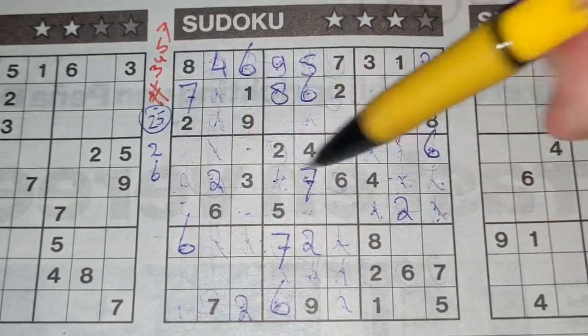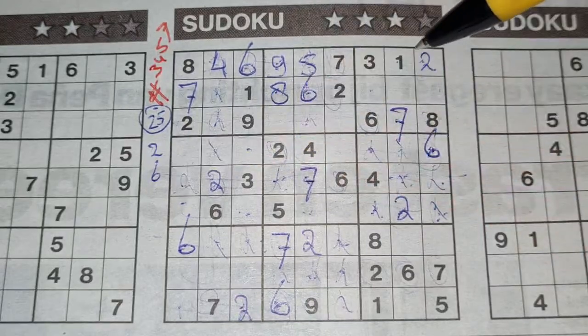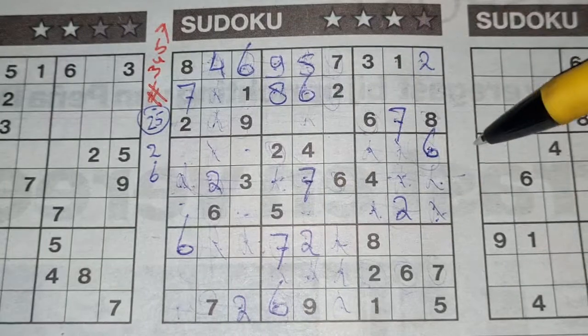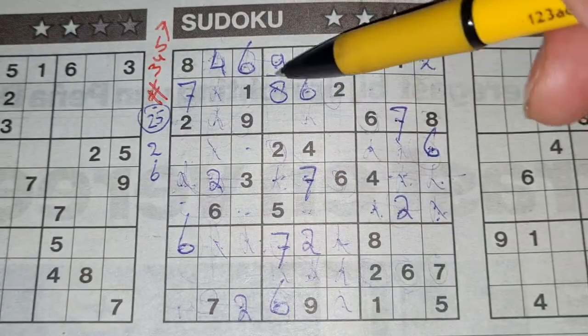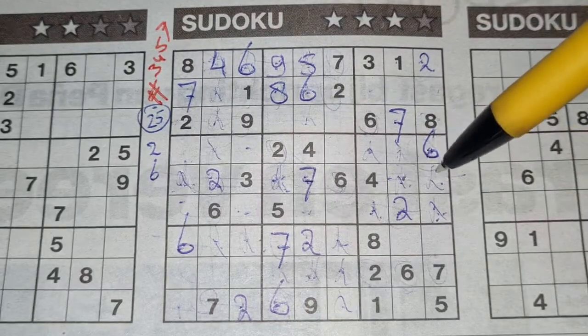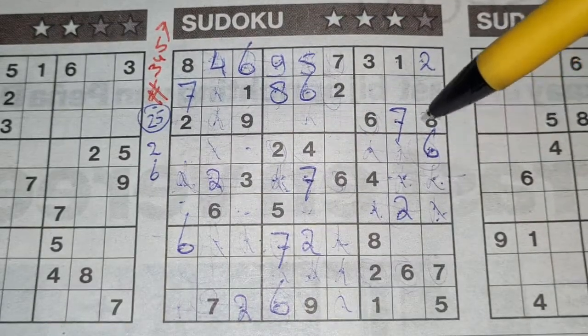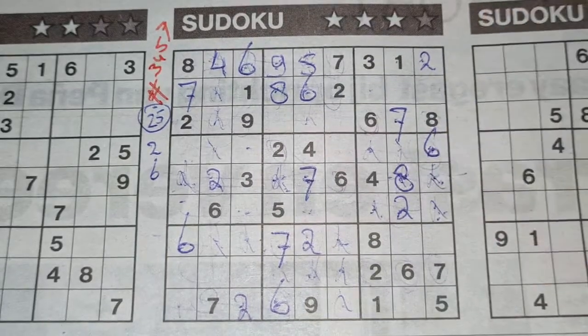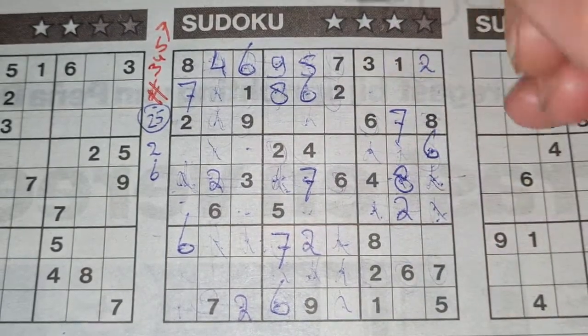1, 2, 3, 4. 4 missing numbers in the middle row. One of the missing numbers is an 8. We see here an 8, no 8 there. There an 8, no 8 there. So the 8 could be here, it could be there. Another 8 there, so no 8 here. The only place for the 8 should be there. Alright.